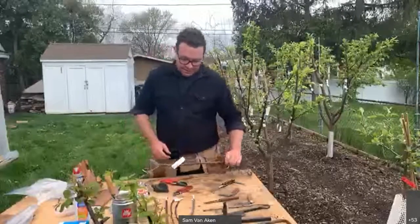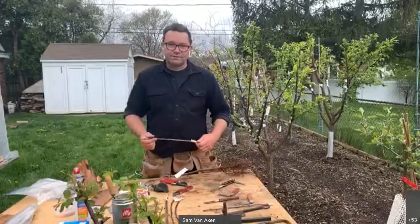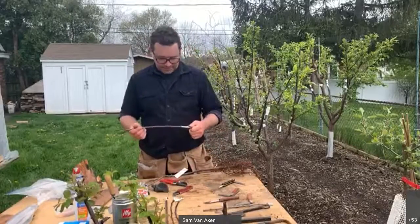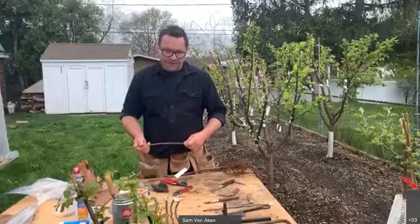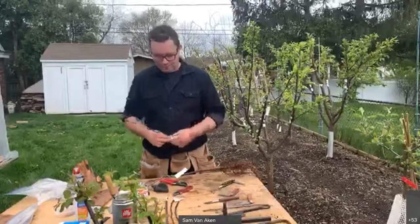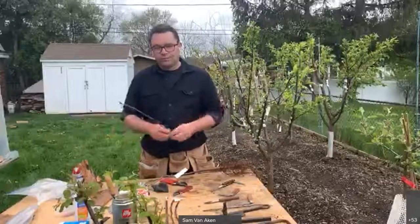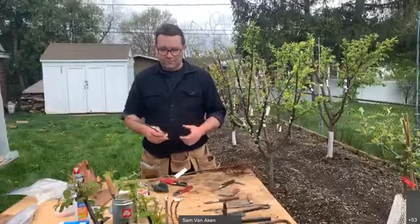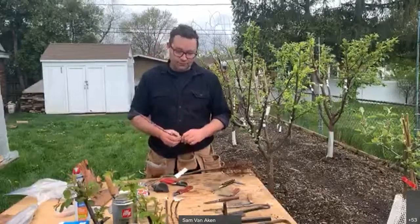So you want to make sure that all of the rootstock you're getting has been tested or comes from disease-free sources. In addition to that, you also want to make sure that your budwood is coming from reliable sources. It's not a good idea to just go out and collect branches off of trees because you don't know what's wrong with the original tree.